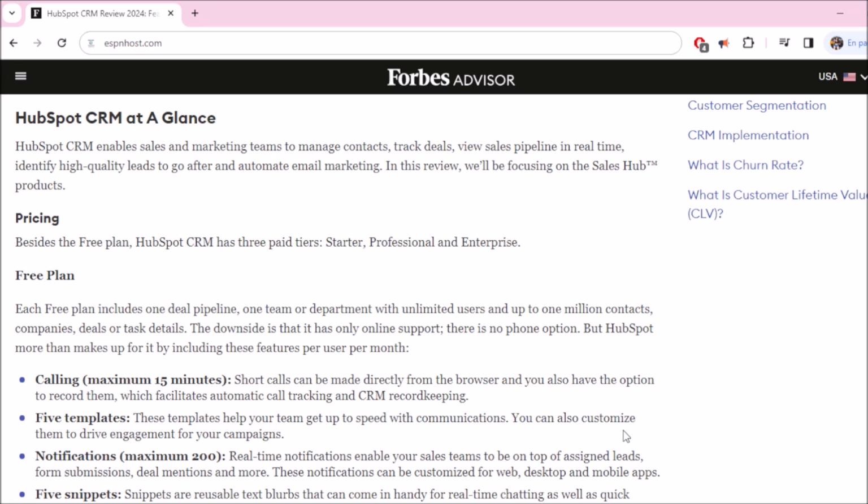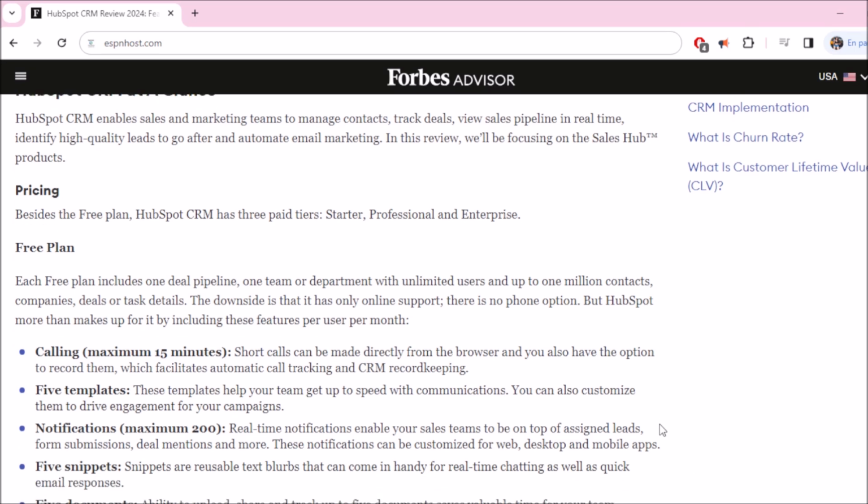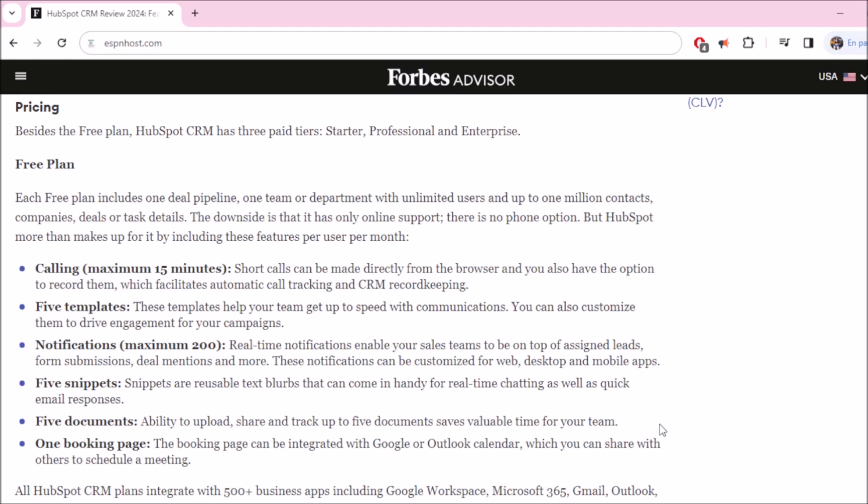Pricing. Besides the free plan, HubSpot CRM has 3 paid tiers: Starter, Professional and Enterprise. Free plan. Each free plan includes one deal pipeline, one team or department with unlimited users and up to 1 million contacts, companies, deals or task details. The downside is that it has only online support. There is no phone option.